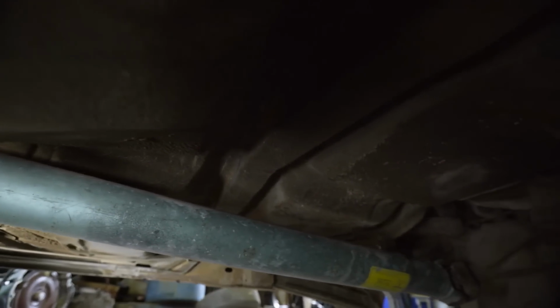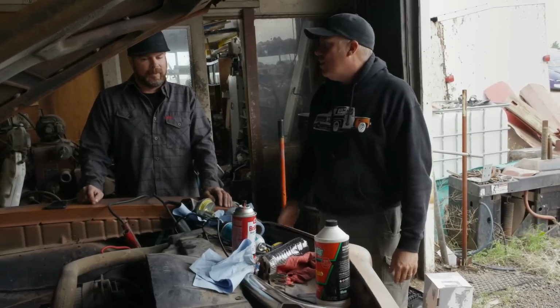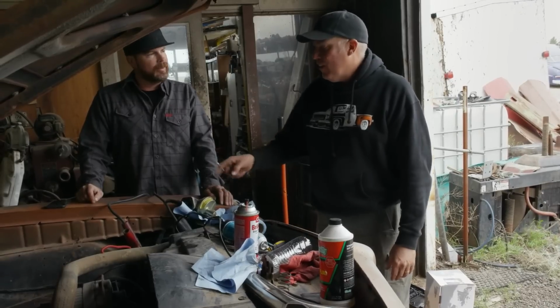This drivetrain didn't come out of this car. Right. So the guy swaps it in, puts headers on it, header mufflers, the whole deal. Never gets it running in this car. Yeah. And can't figure it out, so he sends it to the junkyard. It's gotta be. Is that it?